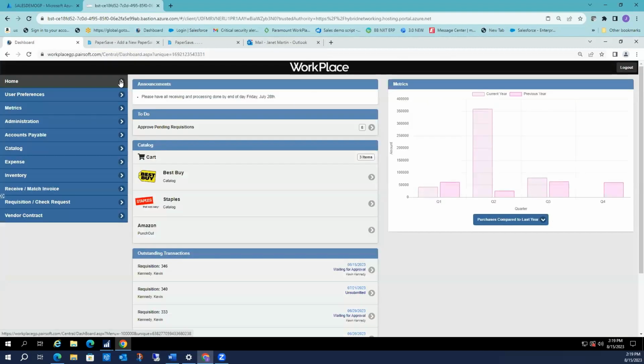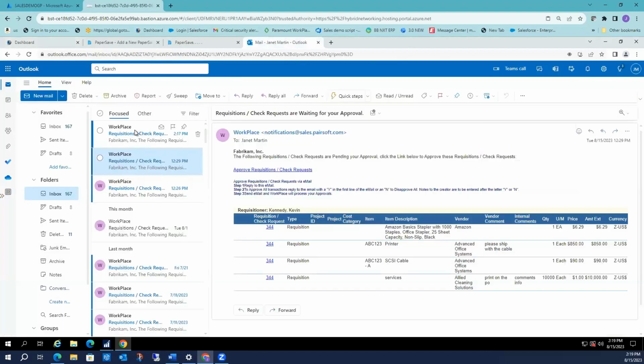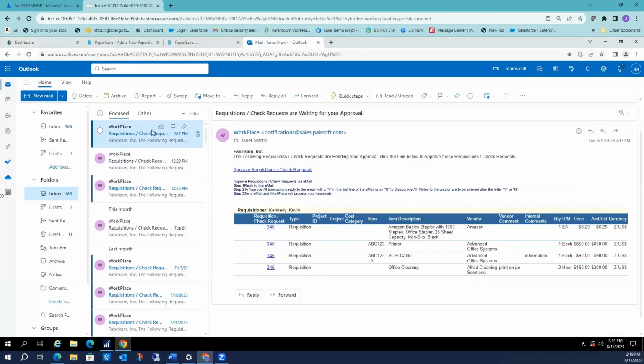Now, as far as the alerts for the email, we do have email notifications that go out in real time. Here's the one that we just did together. Workplace has 3 different ways in which an approver can approve. They can reply to this email, not even logging into Workplace. They can go to each line, approve or disapprove, or they can approve the entire requisition through email. Great for managers that are running around and not always at their desk. They also have their mobile app. They can approve or disapprove on their mobile app.